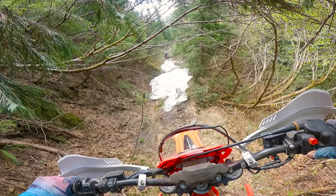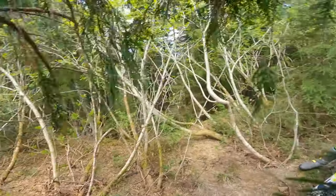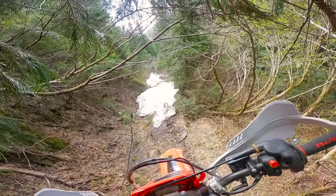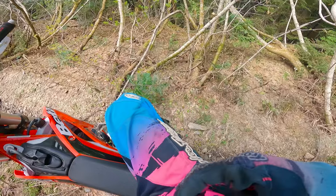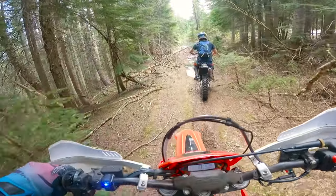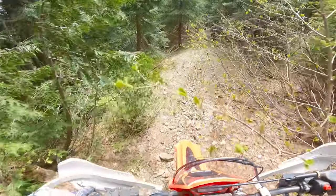Was there not one, hold on, where we just came up from? The intersection's right here. Is it? Yeah, it's literally around this next corner. Yeah, but it's the intersection in snow. Well, we got snowed out on this trail. So yeah, we got completely snowed out on that trail.